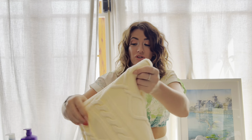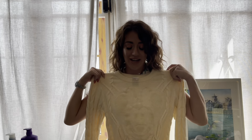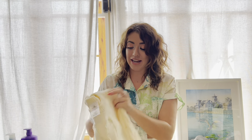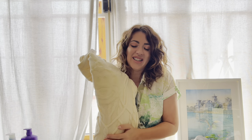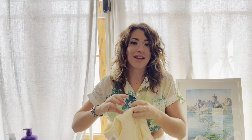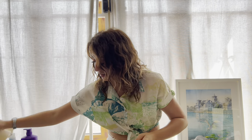Now another buy, not tried this one yet either, was my Mickey knitted jumper, well, my mini knitted jumper, $25. They had this in a couple of different colours, but I like this colour. This is just nice and bright. $25, and this size is an extra small. Gorgeous, so I can't wait to try that on, and I can't wait to wear it with my nice pink jeans and boots. So I love that buy, that's an amazing buy.